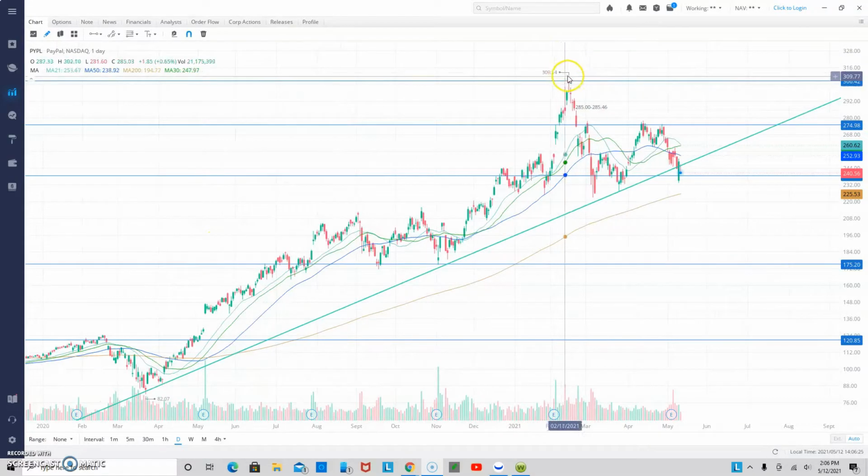You could see their 52-week high was $309.14. They hit that on February 16th, and that was actually when the correction started. It started right around the middle of February in the NASDAQ. So you see it did drop off a lot since then, okay?